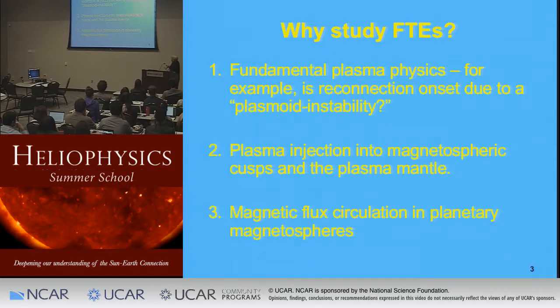First of all, of course, is fundamental plasma physics. Earlier, in one of the foundational lectures, you heard about how current sheets literally shatter due to reconnection and break up into, in many cases, large numbers of flux ropes. This is often referred to as the so-called plasmoid instability, because originally in the tail we referred to all flux rope formation as plasmoids. But with FTEs, it doesn't matter whether it's a flux transfer event at the magnetopause or a plasmoid-type flux rope forming in the cross-tail current sheet.